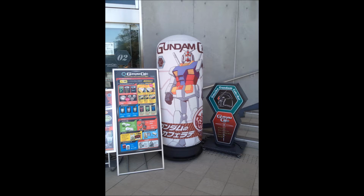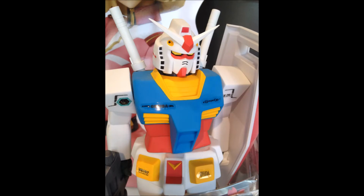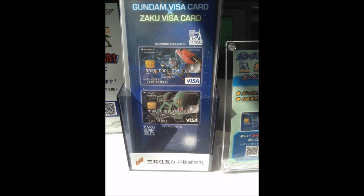And they had like a 12-inch vinyl of the original Gundam there that had some custom stickers that said Gundam Cafe Odaiba. And if we lived there, we could get some Zaku or Gundam credit cards, which I absolutely would if it was a possibility in America.